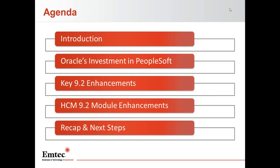So today's agenda, we'll start with a quick introduction to Emtec and our HCM PeopleSoft practice. We'll then look at Oracle's ongoing investment in PeopleSoft. Then we will get into some of the key 9.2 enhancements that are really non-application specific, so they cross the financials and HCM. And then we'll dig in more into the details of the HCM 9.2 module enhancements.